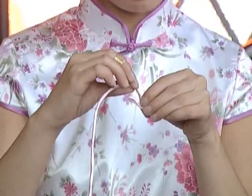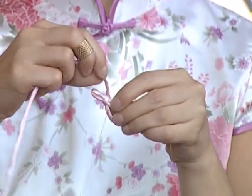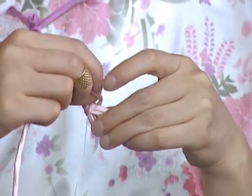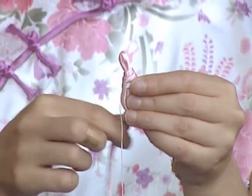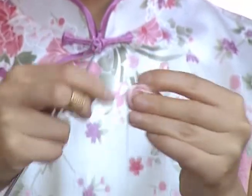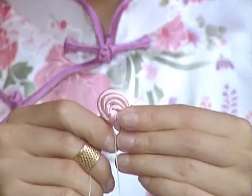Pick an end of the strip, fold it, and sew it tight. Measure a proper length of the strip to make a large loop. And wind the remaining strip around the loop. Make sure the head of the strip is hidden. Finally, use the needle to fix the back of the button tightly.